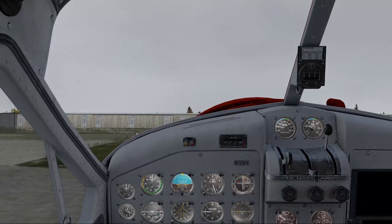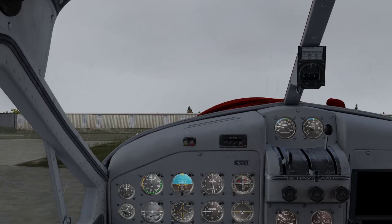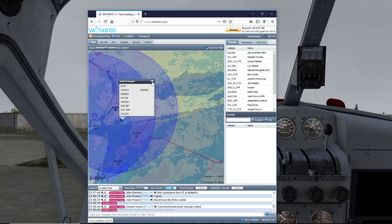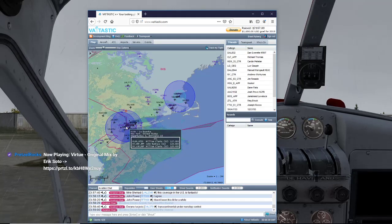Here's the tricky thing about the clearance tonight, is I think we actually need New York approach 2407, and I don't have that frequency right now online, so we are going to do the best we can. As I look at the VATSIM, the VATtastic map, my guess would be that I'm picking up one of these guys here. Hover over this. Yeah, so I don't know if it's HRP approach or LSO departure, so we're just going to check in with one of them and see if we're right.